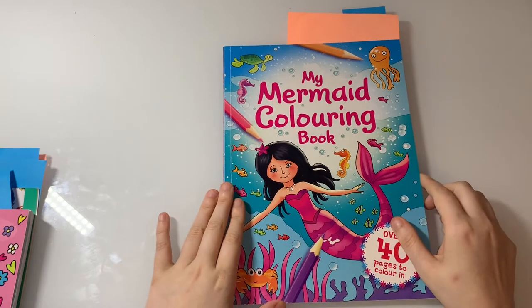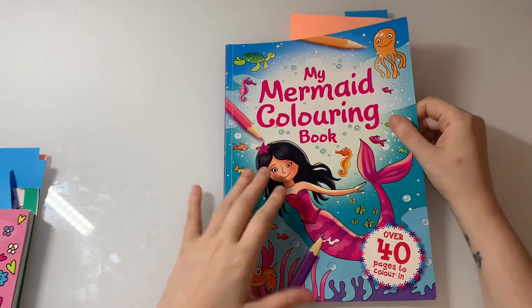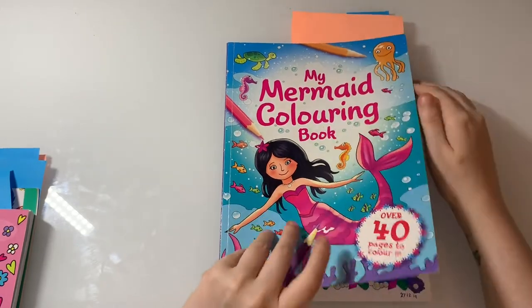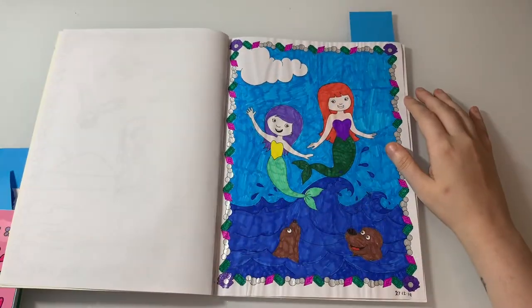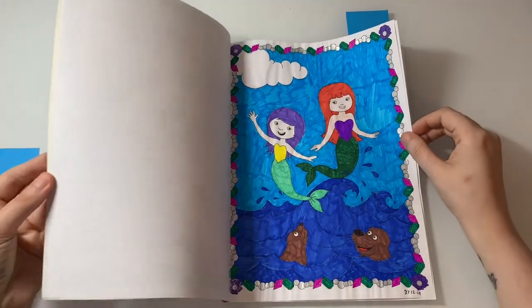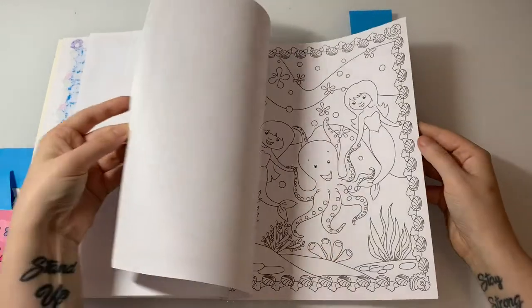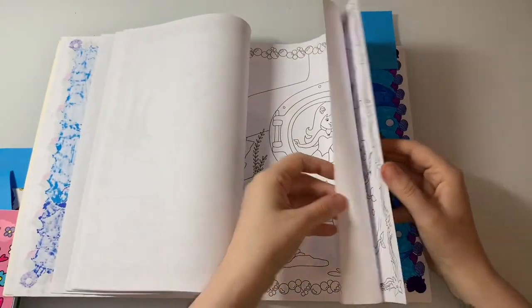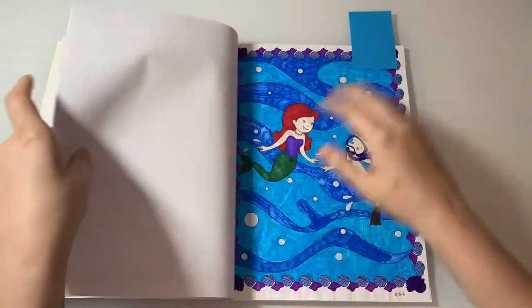This one is My Fairy colouring book. Oh, my mermaid, sorry, guys. I've got fairies on the mind. And this was the very first book of this series that I actually collected, and I did this one in December 2019. As you guys can tell, the line art in this book is thin, but it's really cute and adorable. It's simple, but it's like detailed simple, if that makes sense.